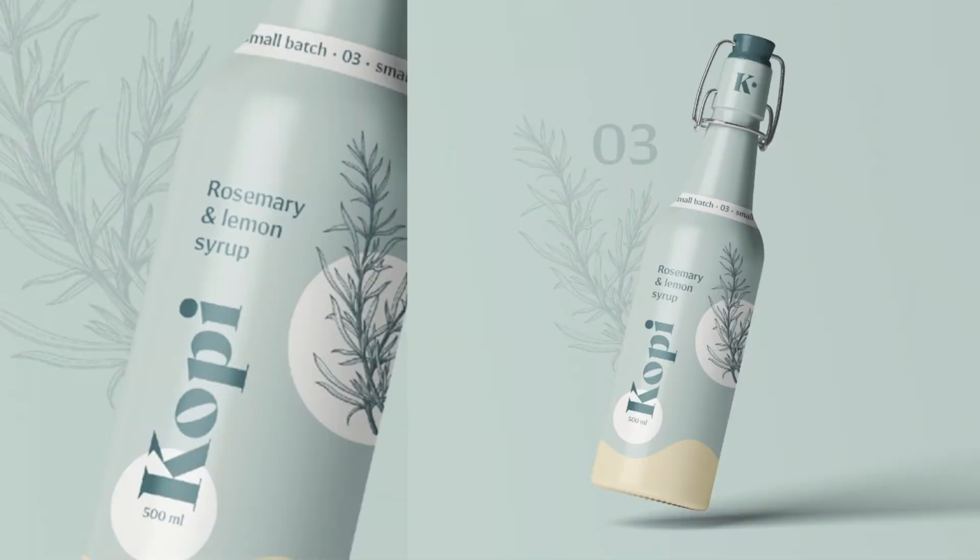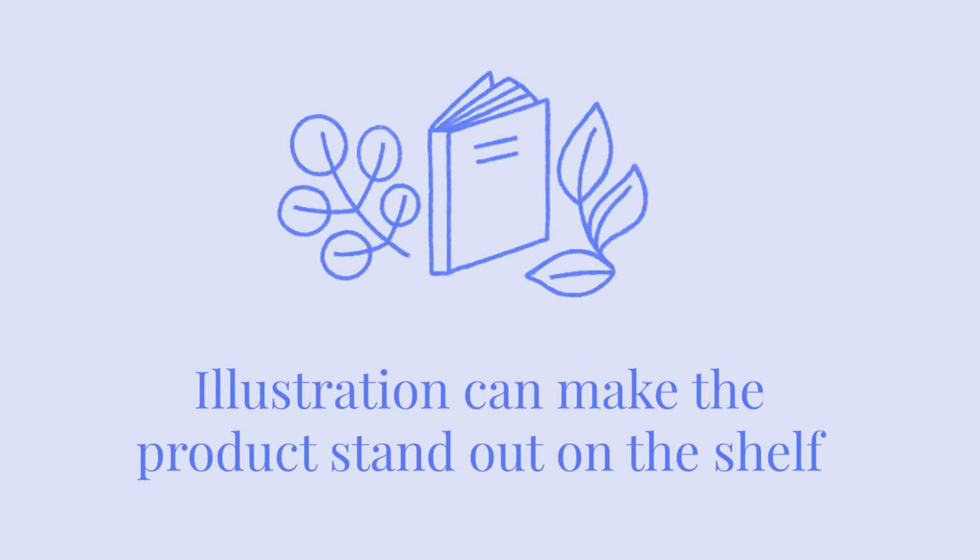Of course, you can also do it a lot more subtle, when you're using illustration to highlight a little bit of the finesse of the ingredients or just communicating what the content of the product is without having to just spell it out. But illustration is such a great way to get your products seen and visible on the shelf, especially if illustration is not something that is used a lot in the food industry or product industry that you're in. Then illustration can really be something that makes people choose the product over another one on the shelf.